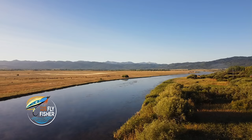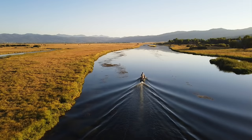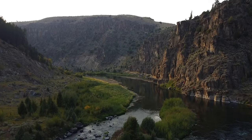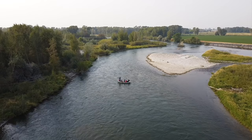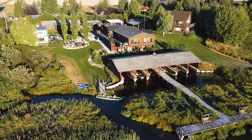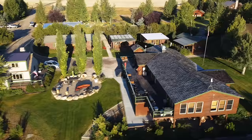Welcome to the Teton River in the heart of Yellowstone Teton Territory. The Teton River is a tributary of the legendary Henry's Fork of the Snake River. Spanning 64 miles, it winds its way through the Teton Valley and is the lifeblood for agriculture, recreation, and of course, incredible fly fishing. On the banks of the Teton River is Teton Valley Lodge, a fly fisher's dream destination.